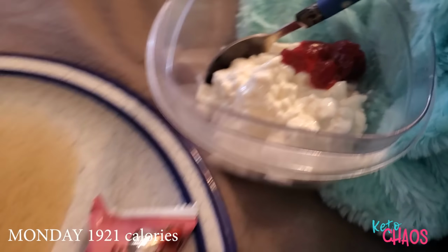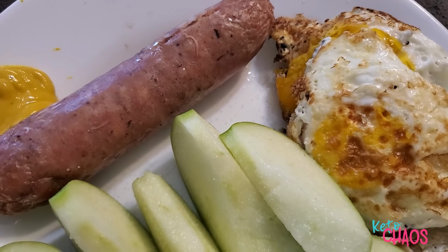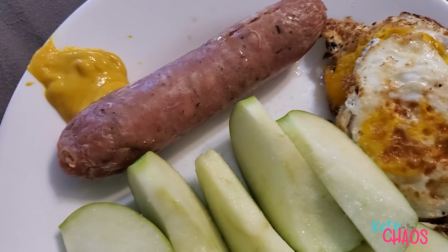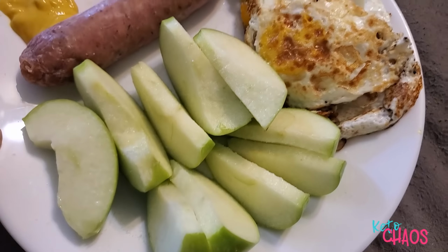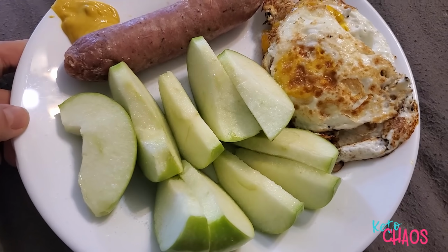Alrighty, guys, it's 1:50 and I'm about to have my second meal of the day. It is Monday. I am starting off with Crio Bru with stevia and Premier Protein shake in that. Then I am having 2 eggs, Sam's Choice apple chicken sausage, some mustard, and 160 grams of Granny Smith apples with salt. And that's going to be my second meal of the day.